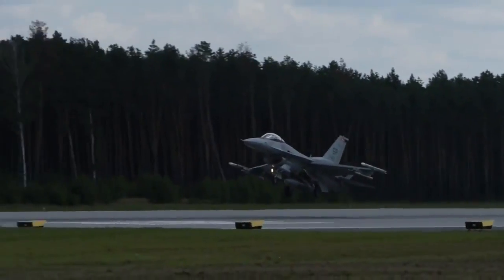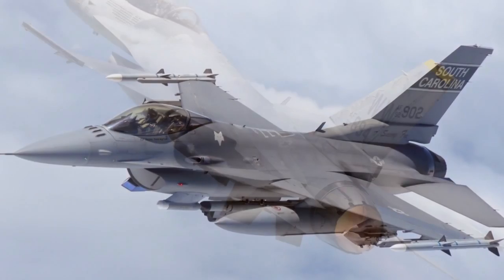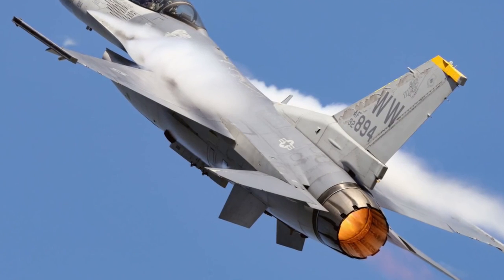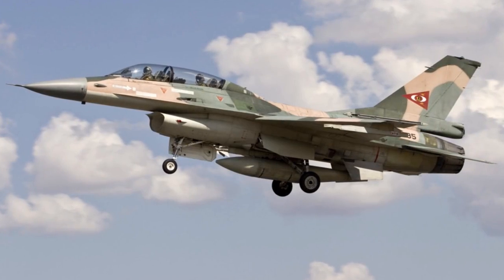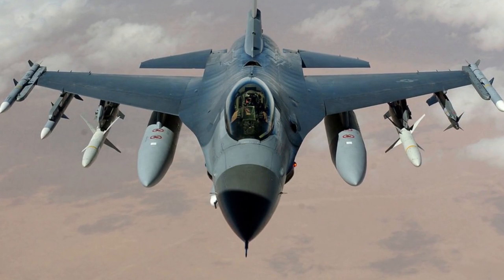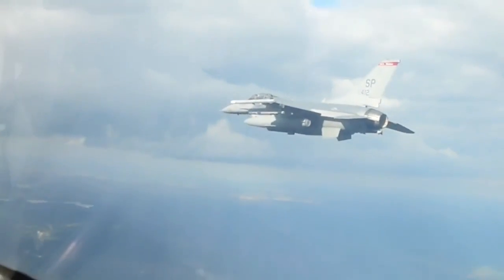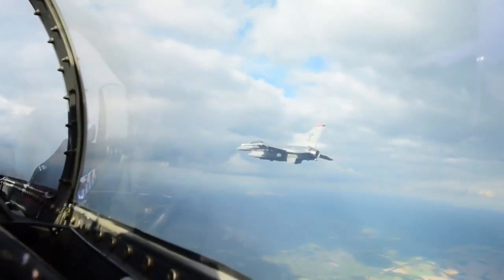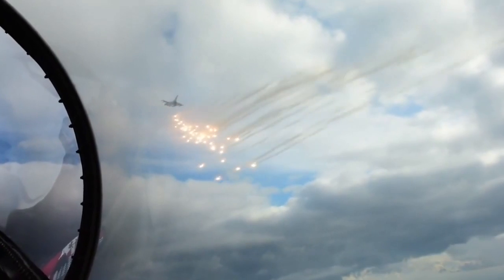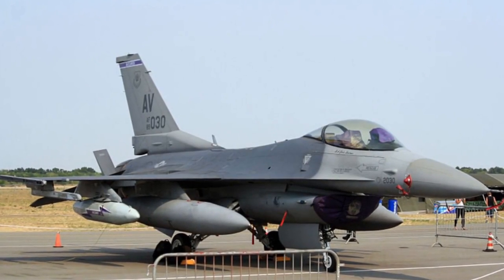The Fighting Falcon's key features include a frameless bubble canopy for good visibility, side-mounted control stick to ease control while maneuvering, and an ejection seat reclined 30 degrees from vertical to reduce the effect of G-forces on the pilot. The F-16 has an internal M61 Vulcan cannon and 11 locations for mounting weapons and other mission equipment. More recent versions support the AIM-120 Advanced Medium-Range Air-to-Air Missile.